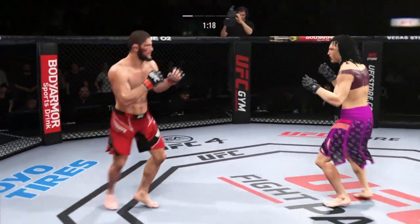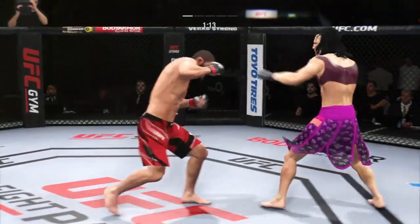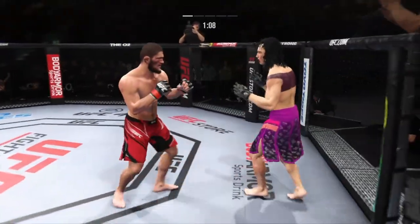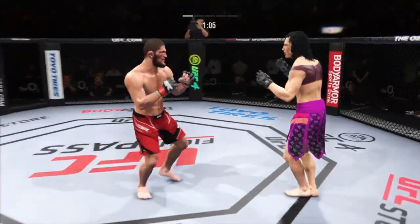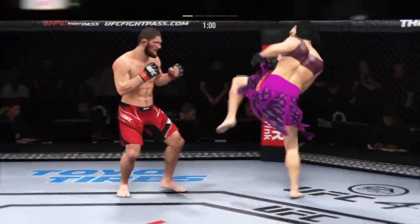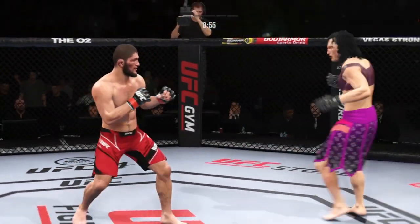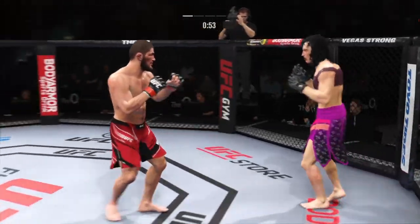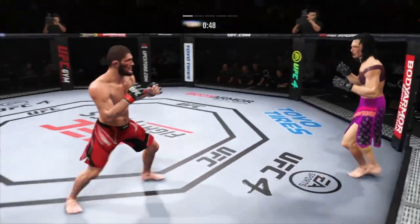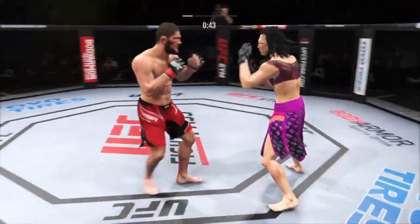Big body kick lands. He blocks the punch. Telegraphed that spinning back fist. Looks like his leg is hurt here. You can even see him limping a little bit. Oh, that's a nice strike. Five seconds to go here in round one.